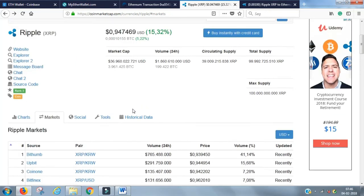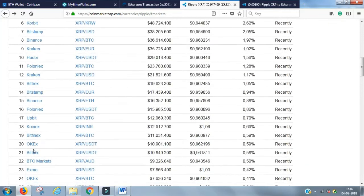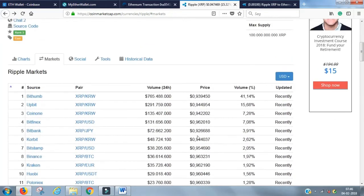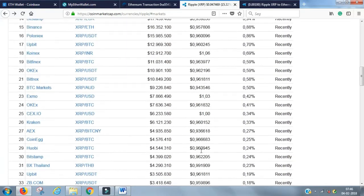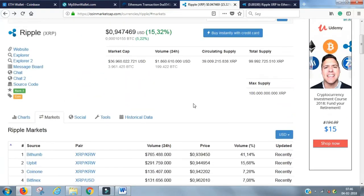So one thing you want to look out for is that if there's a lot of different exchanges where you can buy this coin, look out for the price here, because sometimes there's a big difference in the price, and of course you want to buy it at the cheapest place. And that's also what you call arbitrage, when there's a difference in price at different exchanges for the same coin.